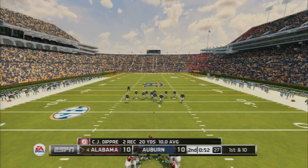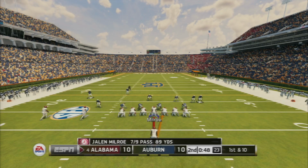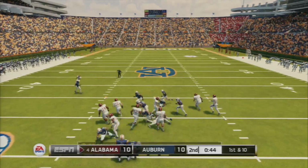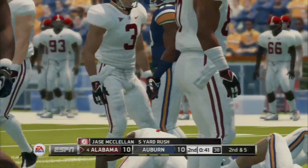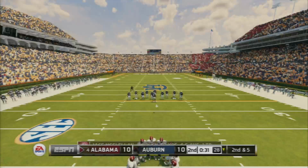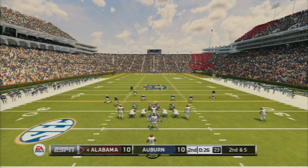First down. Double tight, double tight. Four down, four down. Hey, check back. Ready? Up the middle for a nice gain. Call it a gain of 4 yards. That brings up second and 5. We've got a second and 5. Ball on the 29-yard line.